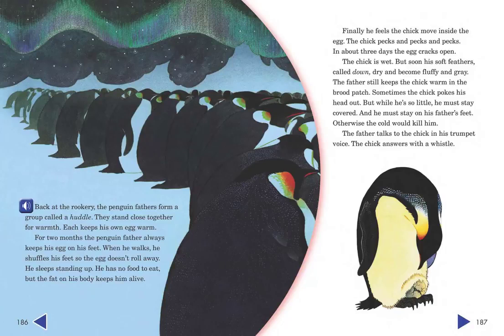Finally, he feels the chick move inside the egg. The chick pecks and pecks and pecks. In about 3 days, the egg cracks open. The chick is wet, but soon his soft feathers, called down, dry and become fluffy and gray.